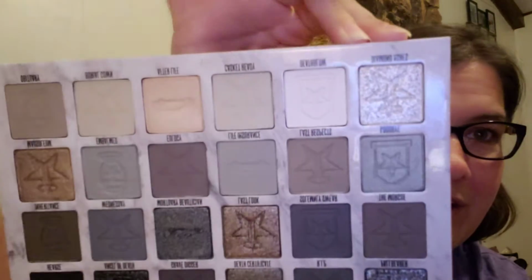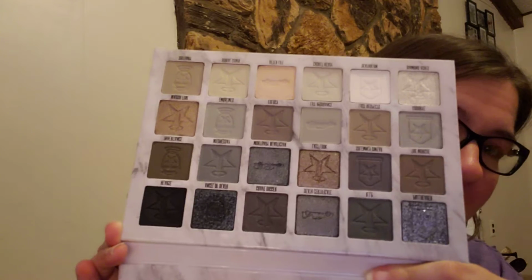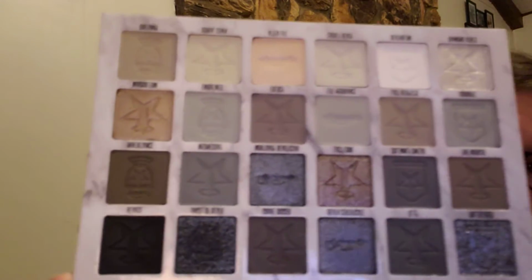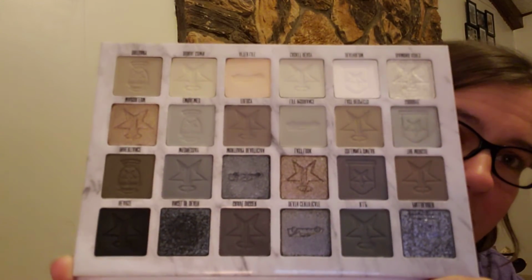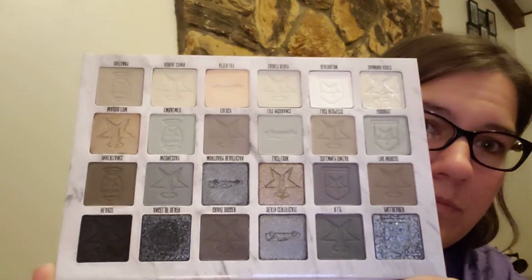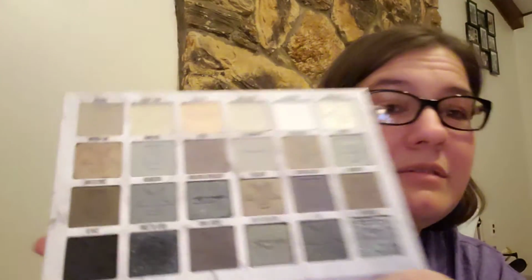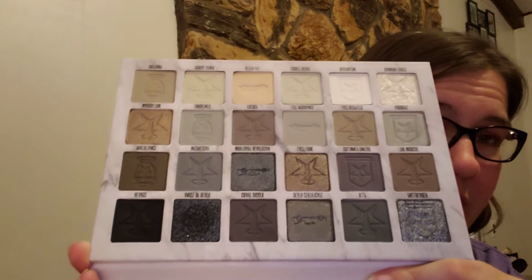Diamond Dashes right here has hella fallout. Whenever I use that one, it always ends up all over my cheeks. But like I said, that happens with a lot of his shadows. It doesn't really bother me. I know it bothers other people, but I don't really care either way. But this palette is beautiful. If you've been wanting this one, I say get it, because it's fantastic.